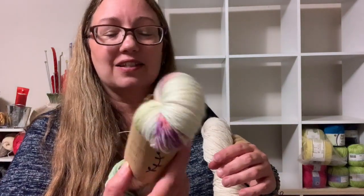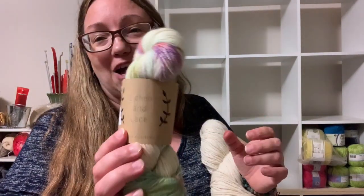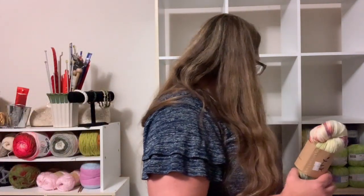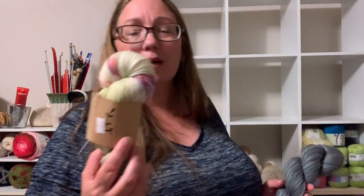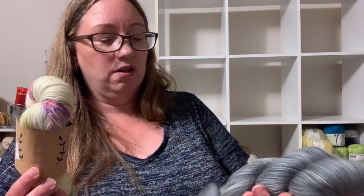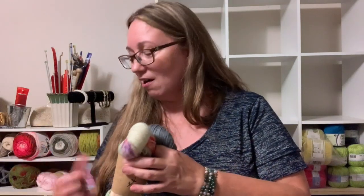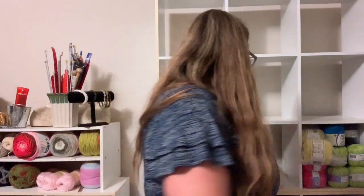Lichen and lace, wildflowers. How apt, right? Look at that. Beautiful. I think I bought this. No, I don't have the other one here. I bought 2. I know I bought a couple of these to do a brioche with. Oh, and this is just some commercial alpaca, which is soft, but it doesn't feel nearly as soft as the local alpaca. It is really, really nice.